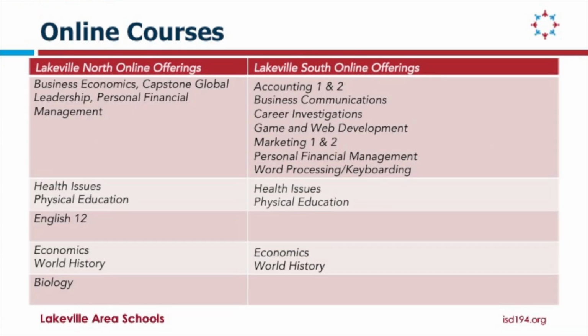These are the online courses offered between Lakeville North and Lakeville South. Both schools offer these online course offerings, and you can see the different areas for Lakeville North, which ones we offer, and then the ones which Lakeville South offers. Those are an option for you to take, and those are all online.